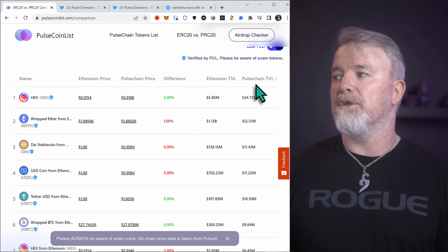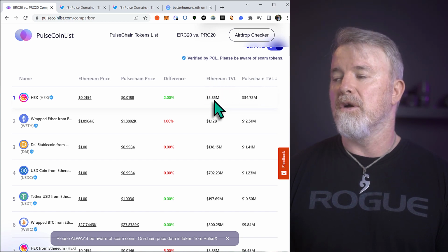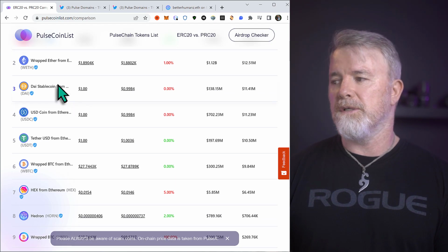And it also shows you the TVL, which is total value locked. You can see here, this is on the Ethereum, it's 5.8 mil. And on the Pulsechain, it's 34 mil. Okay, so this is a good way to go through all these as well. So, okay, now let's get to the juicy stuff.